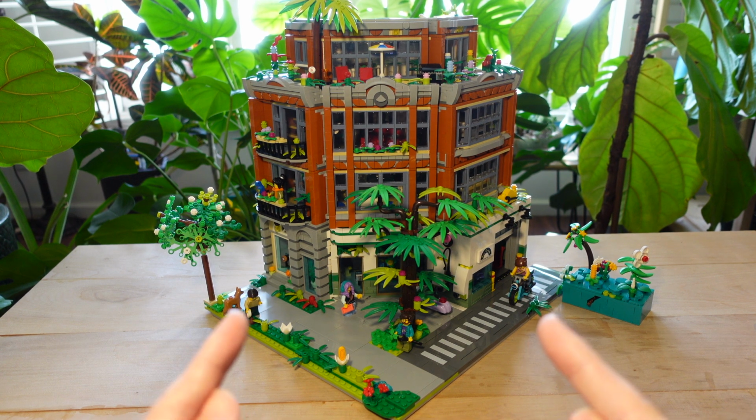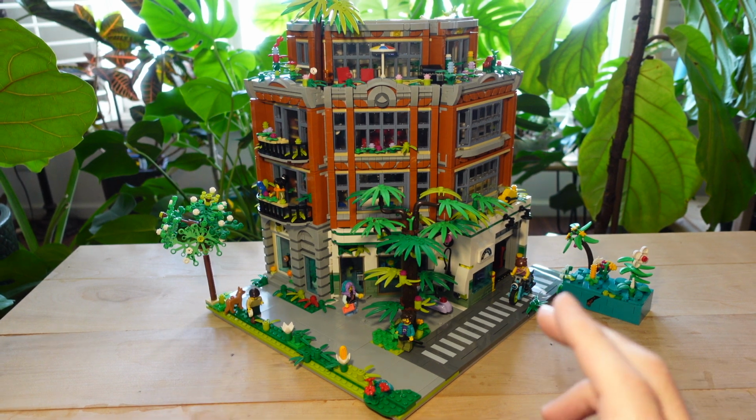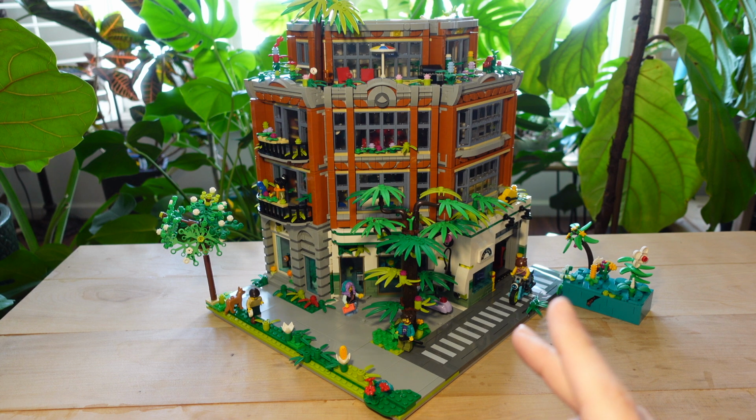Within a week and a half of remocking this, that was 4 times faster than it took me to remock the Palace Cinema. And once again, I've remocked this corner garage to go into my upcoming LEGO city, Paradisa City, a tropical city of the future in the year 2060.